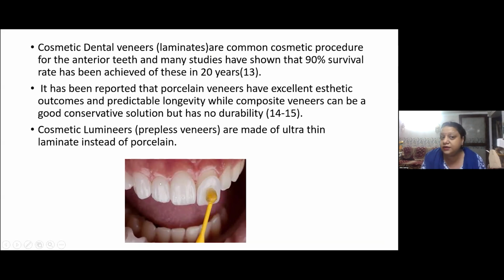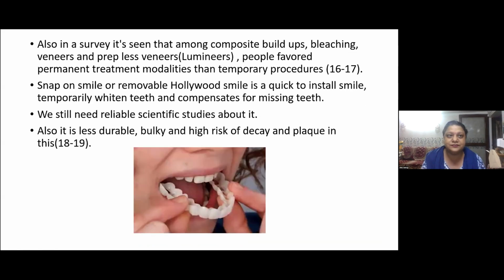Then cosmetic luminaires are there, which are prepless veneers. They are made of ultra-thin laminate instead of porcelain. So this is all that's coming up for the anterior teeth, and it's definitely good for the patient's aesthetics. Then also in a survey, it was seen among composite veneers and prepless veneers, that is luminaires, people favored permanent treatment modalities over temporary procedures.